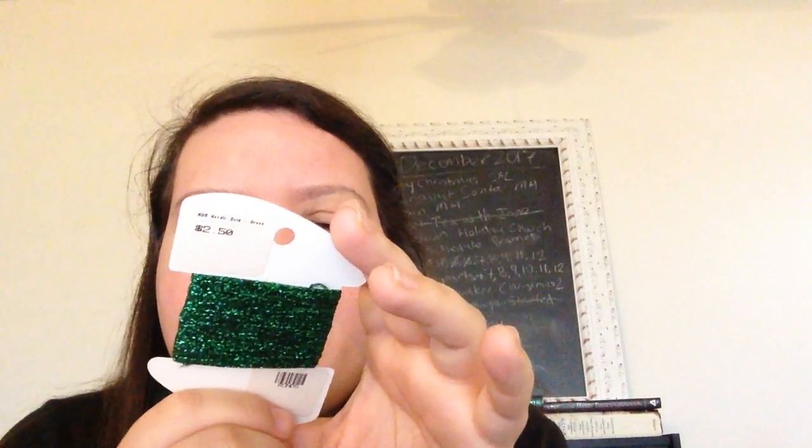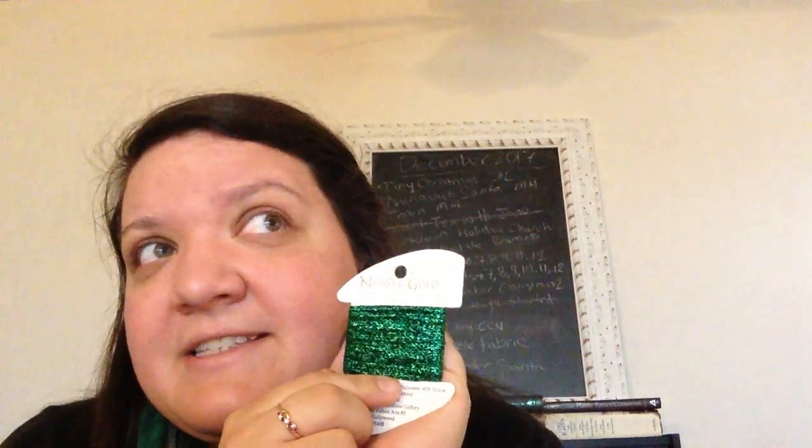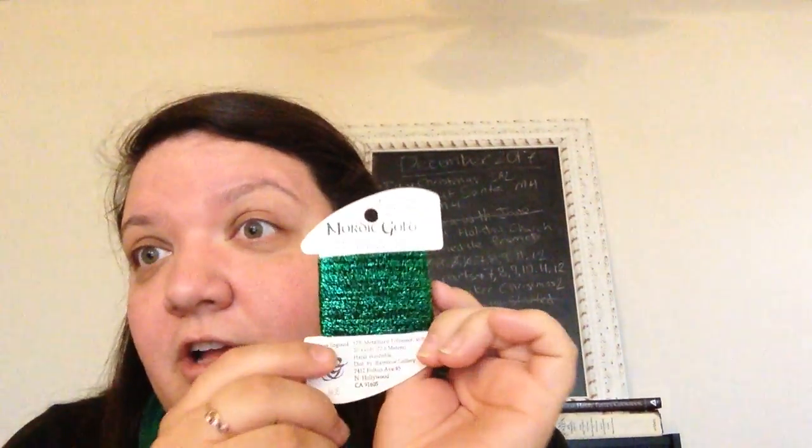This is called Nordic Gold, and apparently it's stronger than blending filament. It's a very fine, easy to use metallic. And this is ND5 from Rainbow Gallery. I don't know what project I'm going to use this in, but whatever it is, it's going to be on my wall all year long, and I'm going to be super excited.